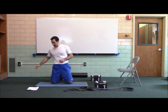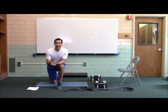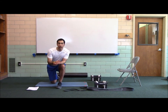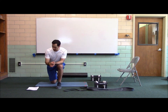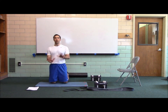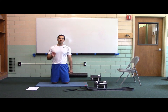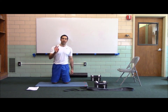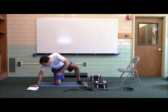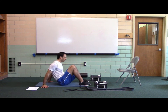Second circuit, gut and butt, AKA soup. The first circuit was cocktails and appetizers. So guts and butts, we're gonna do linear hand fires, 10 per side, bent knee backside bridges, 8 per side. Again, max effort in 4 minutes.